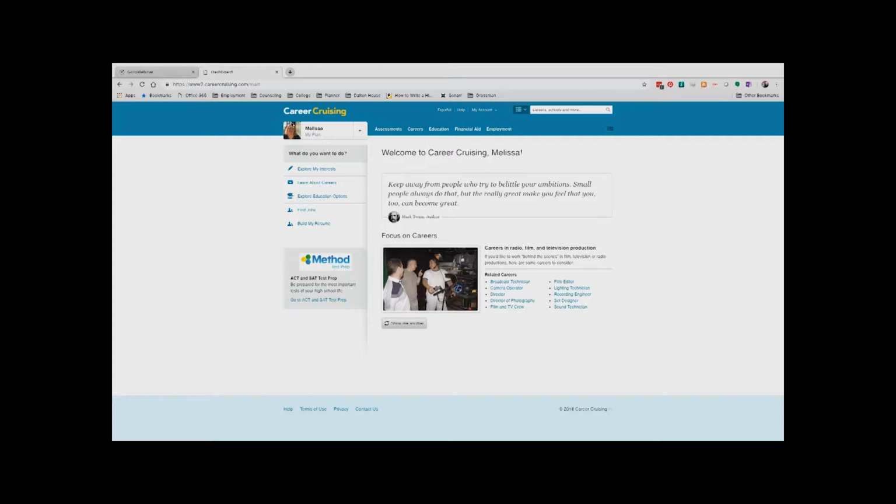So let me get started. To log in, you go to careercruising.com and use your username and password. Once you're there, mine automatically saves and logs me in. So you can see here that I've set it up to have my plan where I can save as if I'm a student, so I'll be showing you as if I'm going through as a student. The toolbar across the top, where it says assessments, careers, education, is the same as the toolbar going down the side, where you're exploring interests, learning about careers, or exploring education. Those are the three areas that I'll touch on before I touch on Method Test Prep tonight.